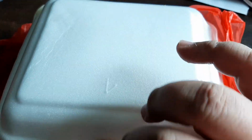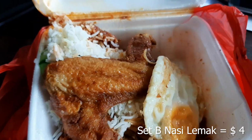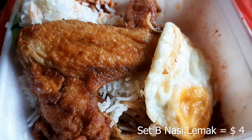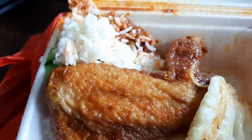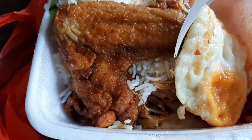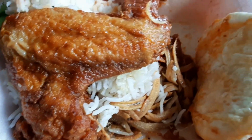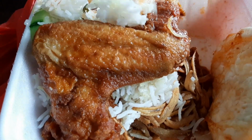So what I ordered from the store is their set B, which is their nasi lemak with a chicken wing and a deep fried egg. So this store here, the name may sound familiar to you, is because we actually visited their main branch before at the Kaki Bukit Food Center, I think maybe 1 or 2 months ago. So this is a branch of it.